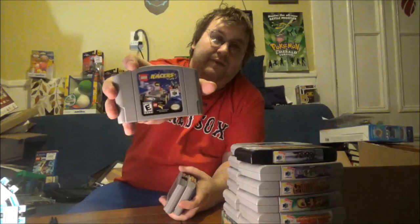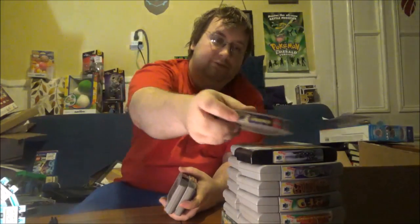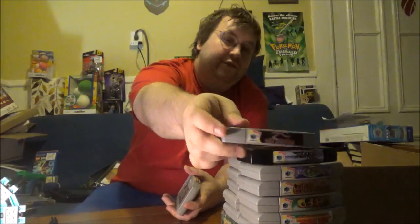And then I've been getting into Lego games a lot lately. Never realized they made one on N64, Lego Racers. Resident Evil 2. Still working on finding a PS1 CIB copy, but I hear the N64 version is actually pretty well done. And then the last of the highlighted ones is Castlevania.